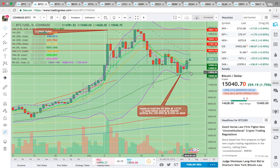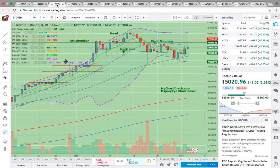Once it's above that middle Bollinger Band, it can get a new uptrend going. It needs to keep holding the 50-day simple moving average down there at 13,072. As long as that holds, it should continue to bounce here. If you see a drop below EMAs 4, 8, and 13, that'll be a red flag that it is cooling down. Okay, let's look at the Bitcoin Bitstamp chart.